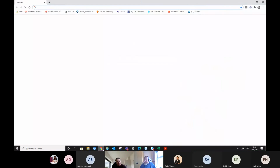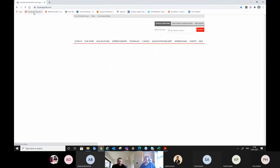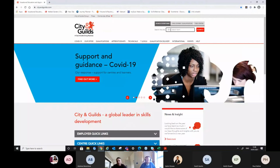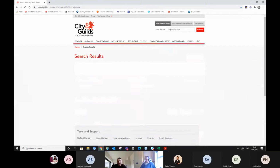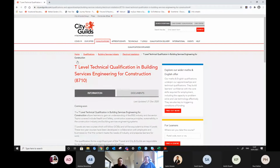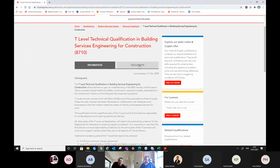Okay, so obviously first thing is to navigate to the City and Guilds homepage. Let's see how quick the internet is. Oh, look at that, lightning speed. Top right hand side, you'll see the search option. If we put the program of study number in there, 8710, and press search, it comes up with search results. Down the bottom of the page, we click on the level 3. And we come to a familiar page which has an information tab and a document tab. So we're going to click on the document tab.